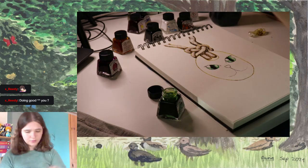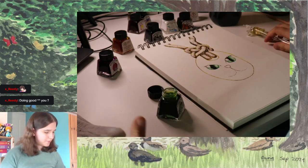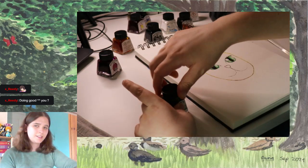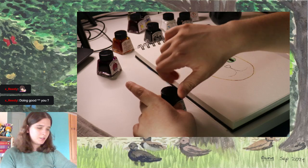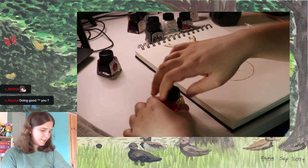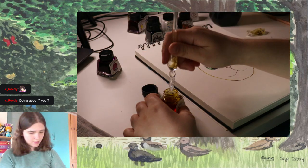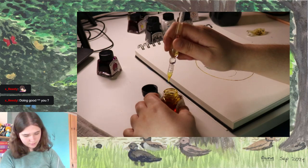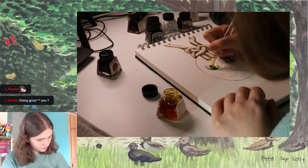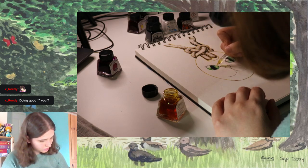And since I think of it, we can have a couple of colours in it to add a bit of interest in the drawing. So then some yellow ink.